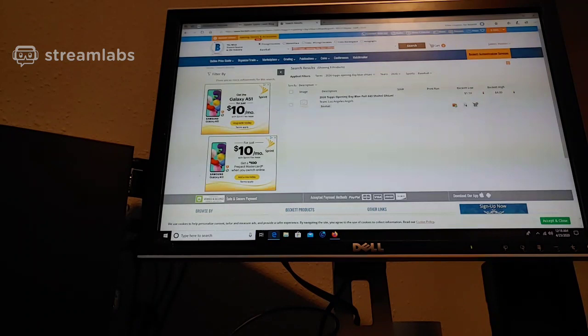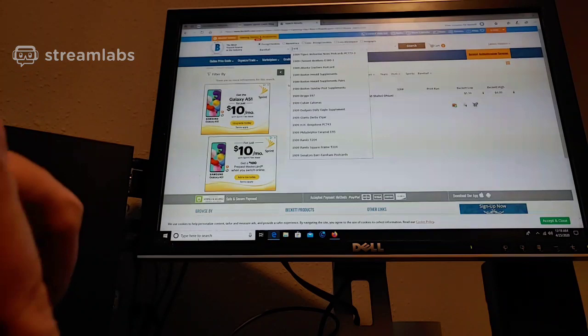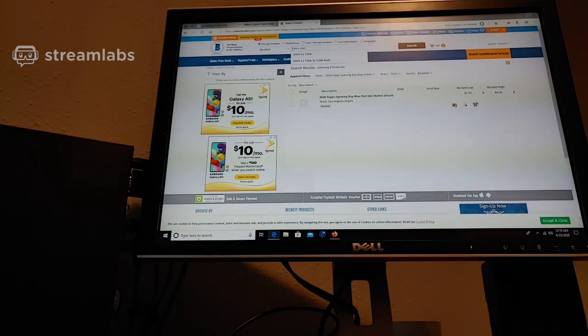I was gonna jump on eBay too. T206. His name is Fielder Jones, which is a very baseball name.